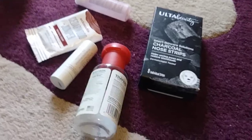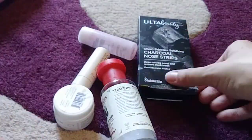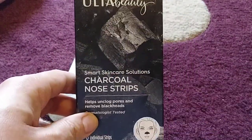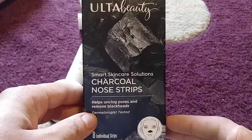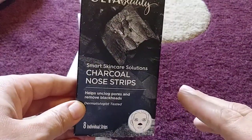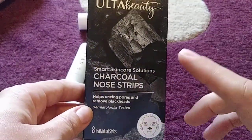Okay, here we have a few other face-related things. Maybe not, well, this one might be skincare, but that's not face. Okay, anyway, let's go through these. I got these, like I did most of my products, as a gift with purchase. It's the Ulta Beauty charcoal nose strips. I really like the Biore nose strips. I think they do pull out stuff from your pores. They're fun to use. I didn't like these.